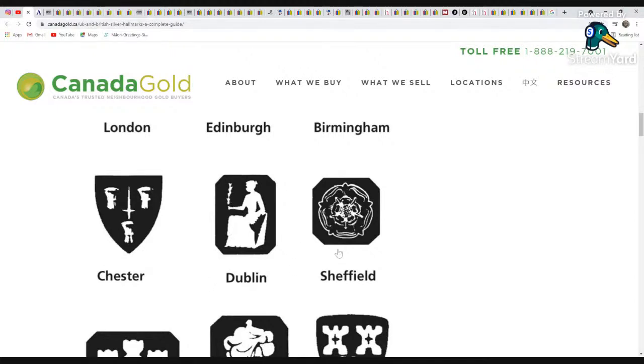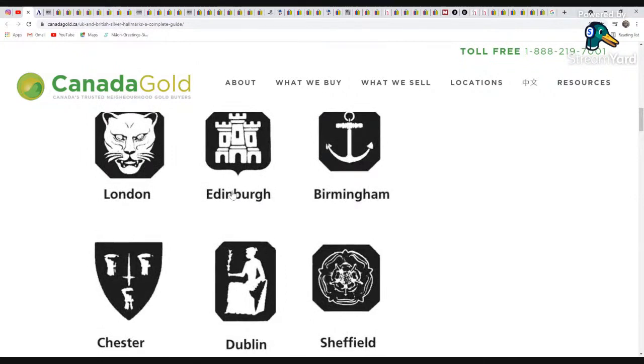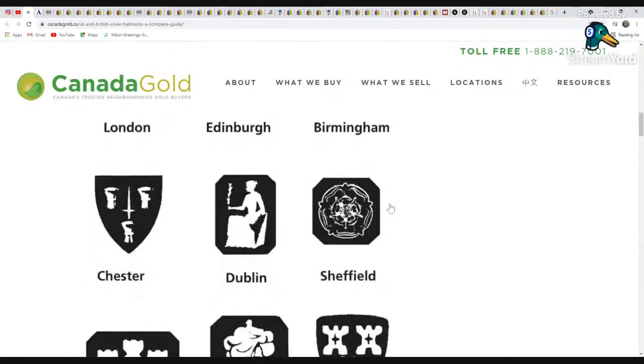Sheffield, now this is the Tudor Rose of Sheffield. That's quite a modern assay office mark for them. Prior to that, they had a crown, and it was about 1975 they switched their assay office symbol from a crown to the Tudor Rose. Exeter is again 3 turrets of a castle, but quite different from the Edinburgh mark. Glasgow is a tree and a fish. Newcastle, again, 3 castle turrets, but quite different from Exeter and from Edinburgh.